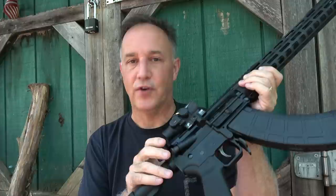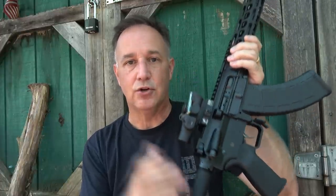Changing out the charging handle for an extended lever is something I definitely am going to do with this one. In fact, I'm going to put a BCM Gunfighter on here.